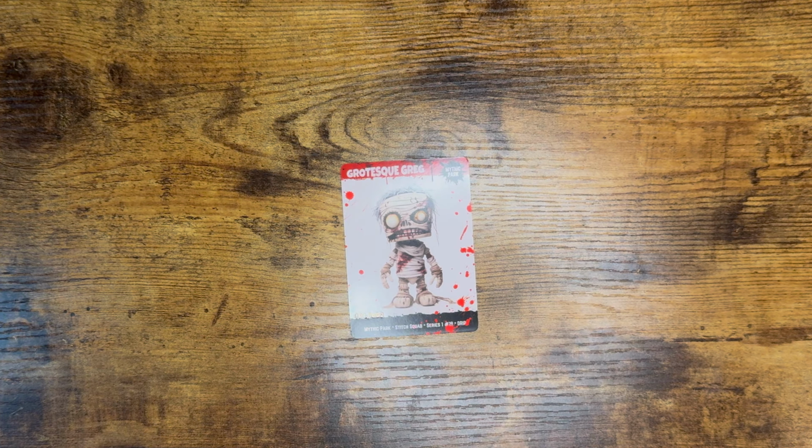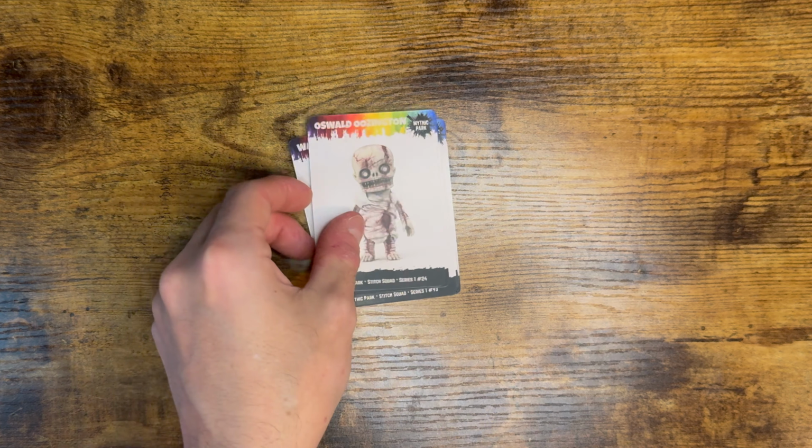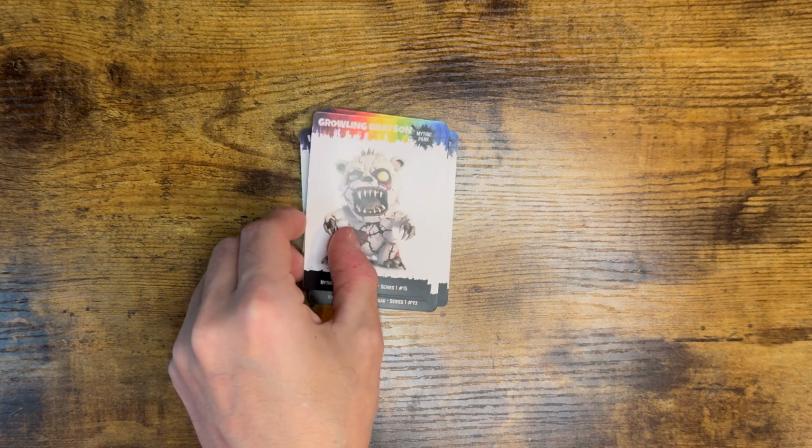Fantastic. Muddy Marvin, number 52. Ghoulish Griswold, great name. Rotting Rufus. Wandering Wretch. Rotten Ralphie. Mortified Matt. Oswald Oozington again. Growling Grayson. Necro Nick. And Gutted Grant. So far, guys, out of 2 boxes, we actually have 3 uncommon cards. That's pretty good. And 1 more pack to go.